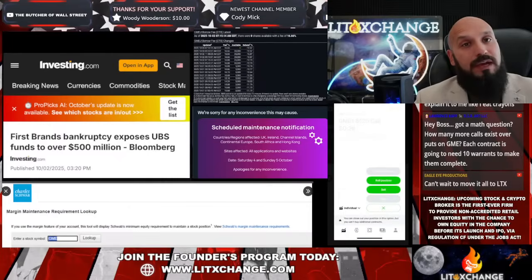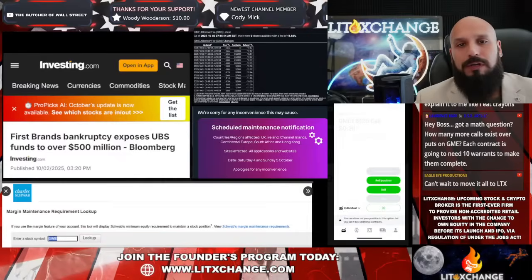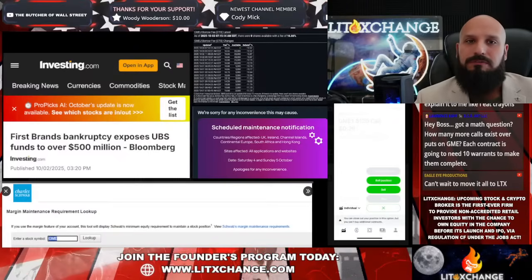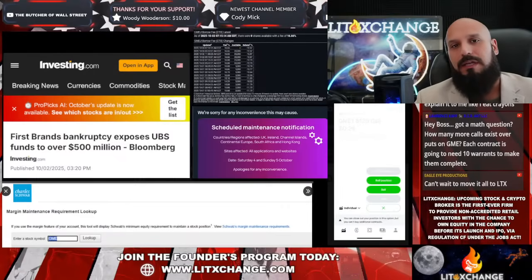The same UBS that demanded an $8 billion bailout from the Swiss government when they took over Credit Suisse, knowing that when these derivatives explode, they're going to need billions and billions of dollars to pay retail investors for their long positions in stocks like GameStop and AMC.